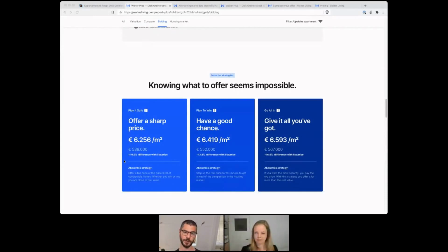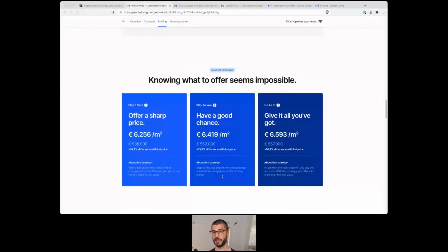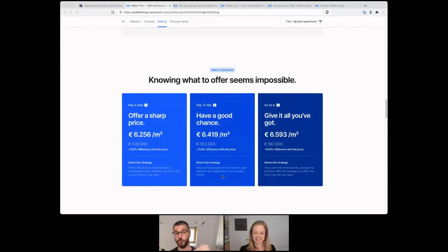So if we look at these three strategies, I can't say with 100% certainty because there are edge cases, but in almost all cases, our play it safe prediction will be matched by an appraisal agent. In today's market, many appraisal agents are willing to even underwrite the play to win numbers because the market is so supercharged and the supply and demand is definitely not in sync. This is pushing up the market, this is pushing up the prices, and the appraisal agent will probably also underwrite the play to win amount.